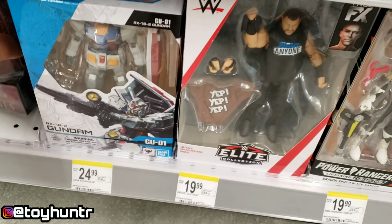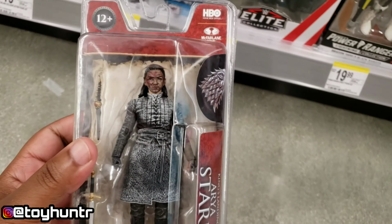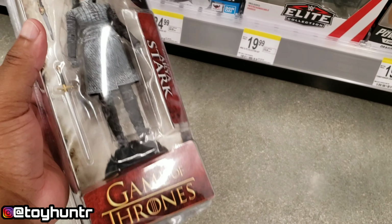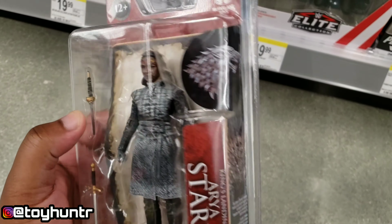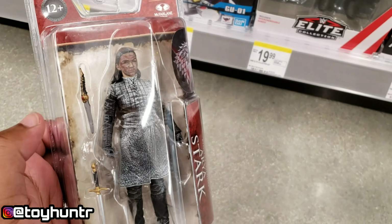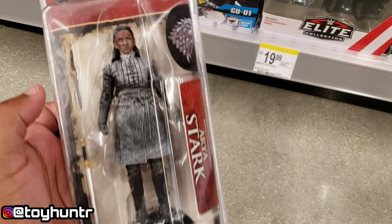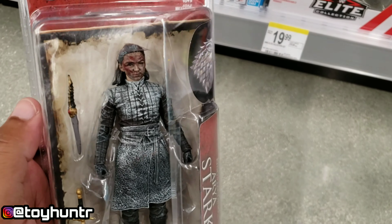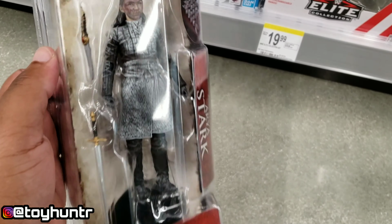And oh, I've been seeing this Arya around. I gotta get her. I'm not gonna grab her today, but I gotta get her at some point. This looks dope. Because what's crazy is you can't find a regular Arya now, but you can find her with all the smoke and soot on her face. You still get the weapons though, which is pretty cool.